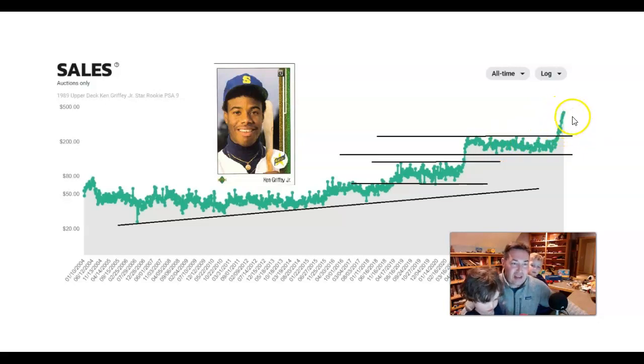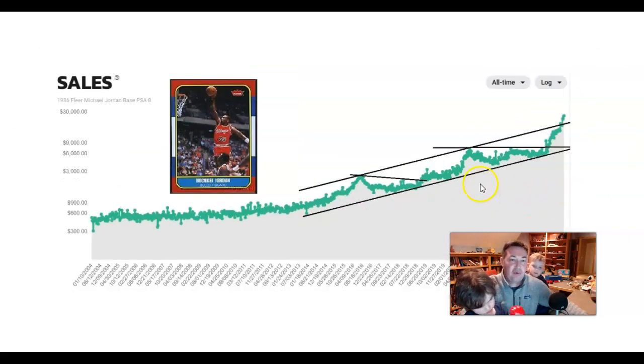This is the PSA 9, which is $430. PSA 8 costs you $135. PSA 10, $4,750. So I think there's a lot of interest in the 9 as that 10 becomes a bit more unaffordable. You could see a little bit of a pullback in this one, but it is kind of moving its way up. And he is a Hall of Famer, so he deserves that. Exactly, but for sure, there's no question about it. And we will wrap it up.